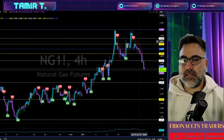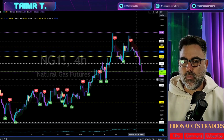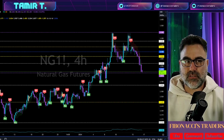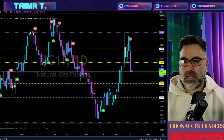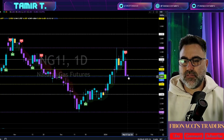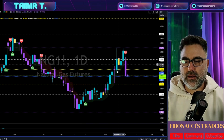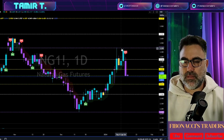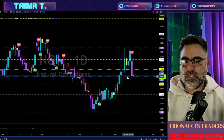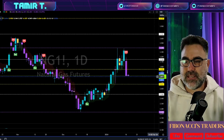Natural gas, double top scenario. Below the 281, we will see 265 on the 4 hours. This is how the natural gas looks like on the daily. Now at the 50% retracement, we had a very nice bull run from the 223 towards the 340. Now retracing back to the 50%. Below it, we are heading south to the 268.